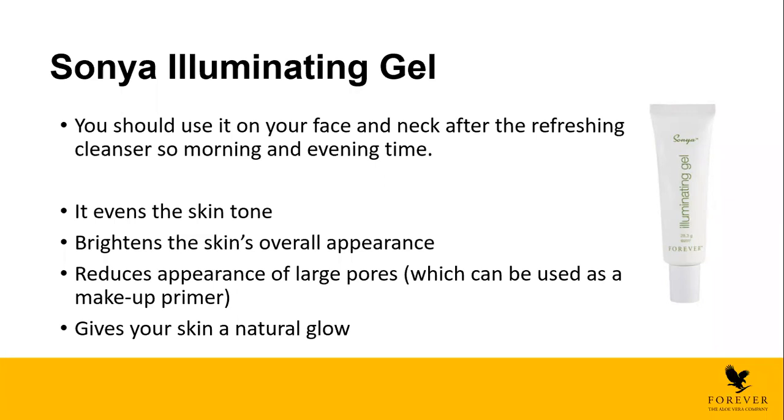And it will even the skin tone. So if you don't have an even skin tone, for example, if you have some patches or different colors, you can use this product. It will also brighten the skin's overall appearance, so it will give you a glow, and it will reduce the appearance of large pores. It can be used as a makeup primer. So you can use this product before applying your makeup, and you will really feel that your makeup is lasting longer. It will also give your skin a natural glow, which is very important.